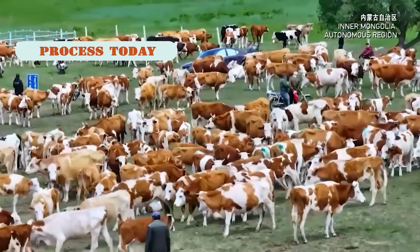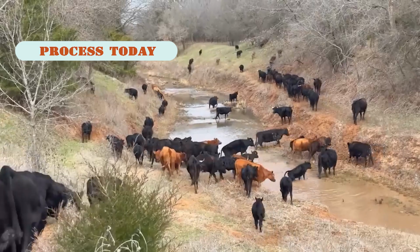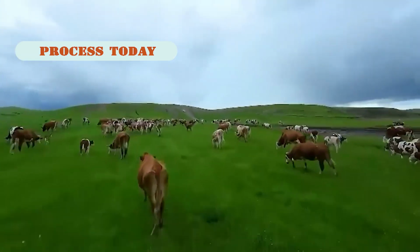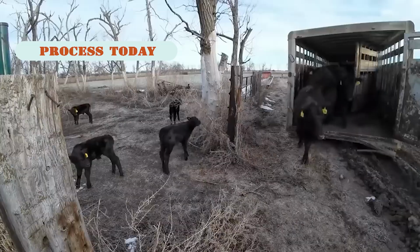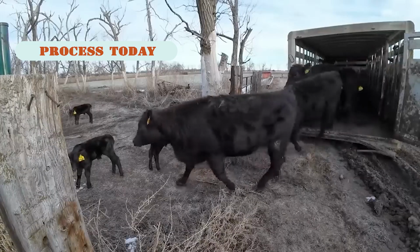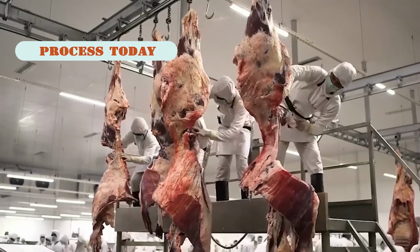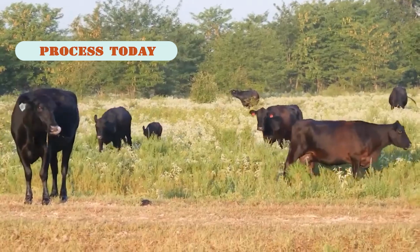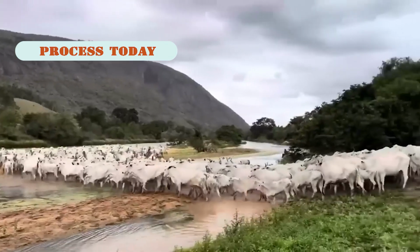China is the 3rd largest cattle producer in the world, with nearly 100,000 heads. But this industry is predominantly made of small-scale farmers. Over 90% of Chinese cattle operations process fewer than 10 cattle per year. China is divided into 3 main agricultural regions for cattle farming.